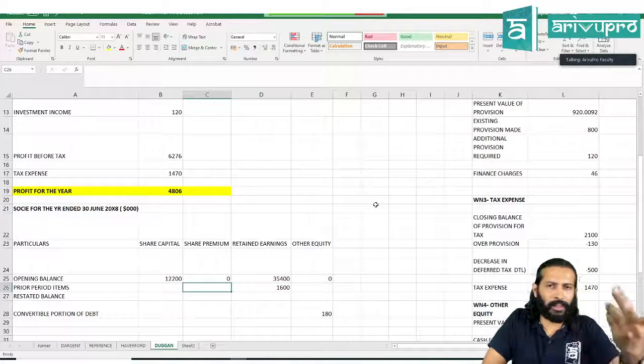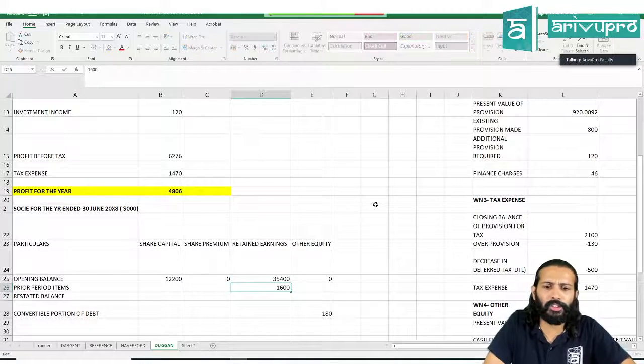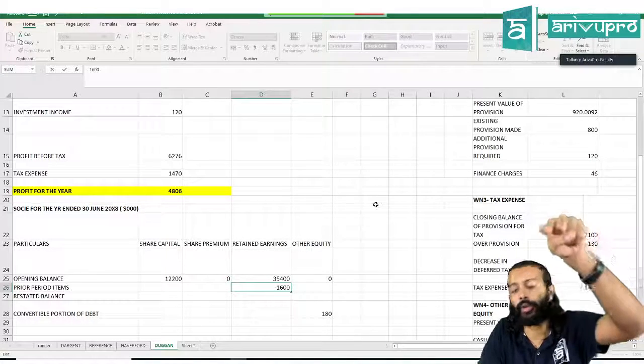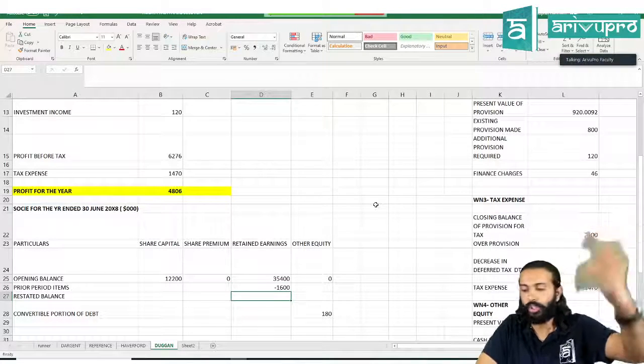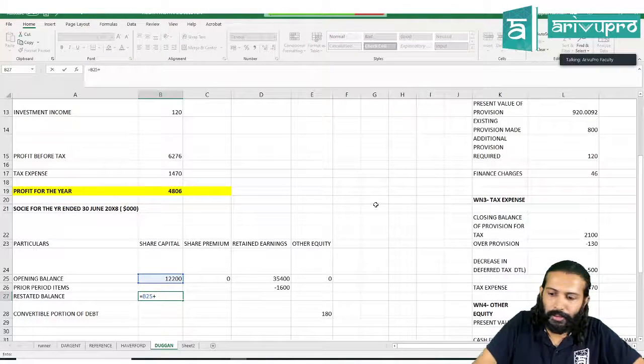One prior period item restatement we already did. Due to this, what will happen? Can you tell me, this 1,600, should I reduce or should I add? Minus or plus? There's a bad debt which should have been accounted in the last year. That means whatever retained earnings they've shown is more. So we have to reduce this expenditure. So for restated, I will just give a plus symbol.